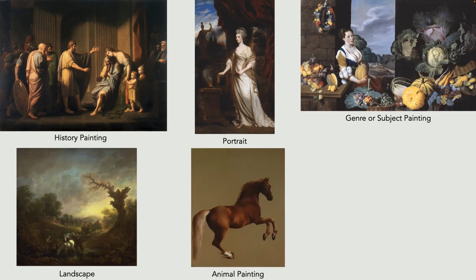Then there was animal painting, no humans present, fifth down the hierarchy. And animals were admired for their beauty, but also they could represent human emotions. This you probably recognize is by George Stubbs, it's Whistlejacket, and it was regarded as audacious at the time because of its plain background. It created quite a stir, and it challenged the hierarchy because of its size and the plain background. It elevates it, or attempts to elevate it, from its lowly place as an animal painting.